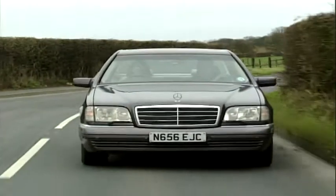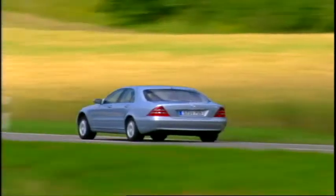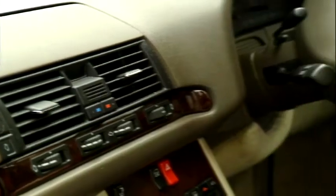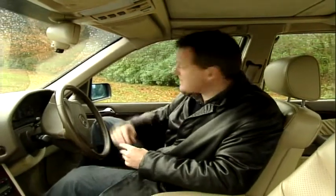Available with a range of engines from 2.8 litre straight 6 to an enormous 6 litre V12. This generation S-Class was replaced in 1999 by a sleeker, more subtle S-Class that did away with this car's ostentatious looks, blended in and became more, well, likeable. When this car was launched back in 1991, it was probably the most technologically advanced car in the world.